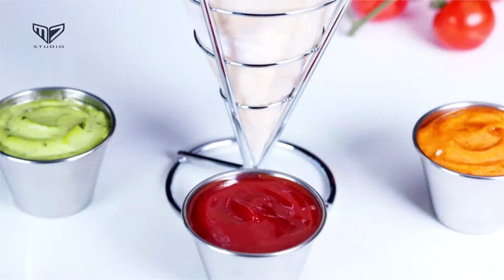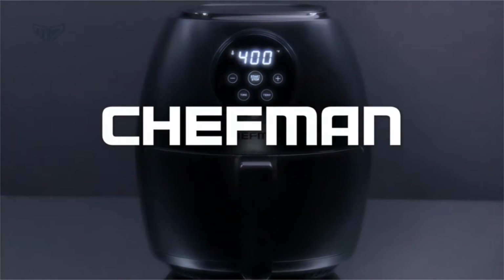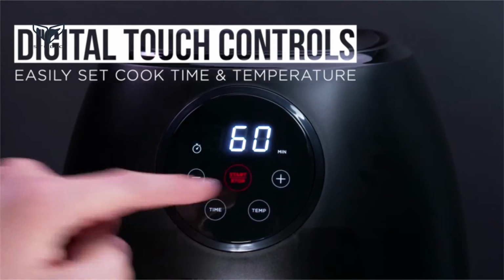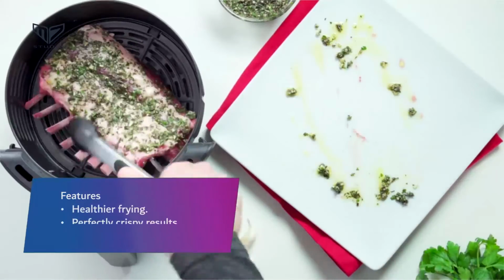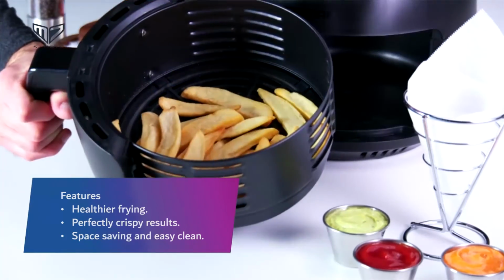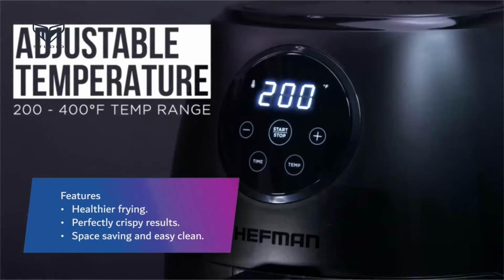The removable tray has many vents that benefit from cleaning with a brush. A digital version is available, which we've tested in the past and allows for more precise temperature and time selection, but if you're not one to program specific times, the TurboFry is a great value. Features: healthier frying, perfectly crispy results, space-saving and easy clean.